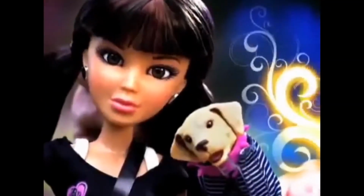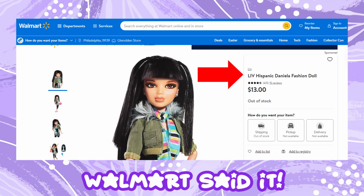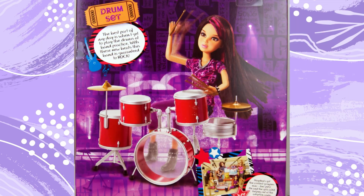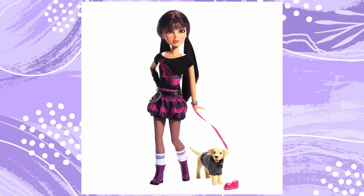That's true, but anyways. The next character is Daniela. She was my absolute favorite as a kid. Again, with the weird information on all of the places where I was trying to read her character bio, a lot of them just said that she was considered to be Hispanic. I guess they might have never confirmed it, but that's just so weird. Just say she is. What if just one person says she is and we all just believe it? But we do know that she played the drums and was in a band and had a golden retriever named DJ. She also had a more edgy style, which I really loved as a kid.